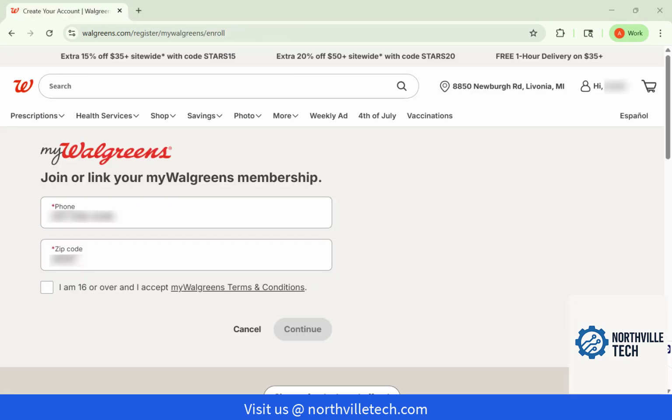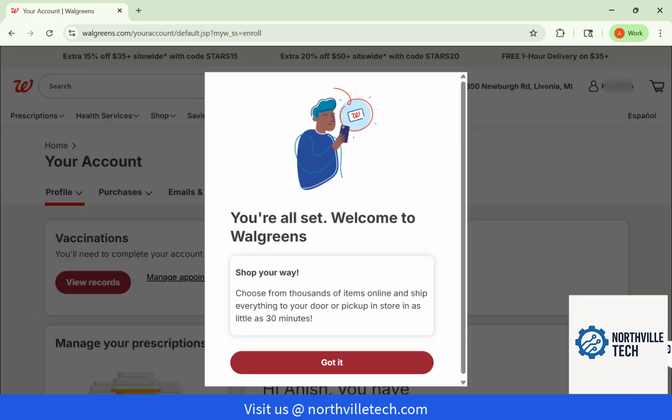Once read and if you agree, go back to the original tab and click on the checkbox beside the text that says I am 16 or over and I accept my Walgreens terms and conditions. Then click on Continue. That's how you sign up for Walgreens Cash Rewards.